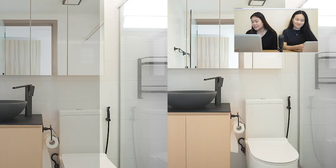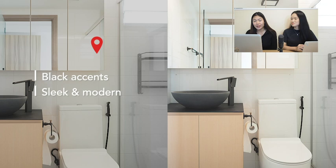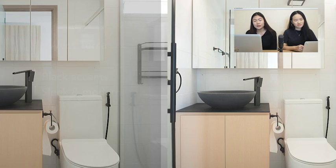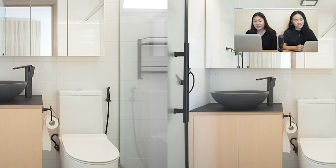Our next bathroom we have is at West Terra. So here you can see that it's a white bathroom with a tinge of black to contrast the lightness of the space. So here you can see that there's a black countertop, black basin, black tap. So I think this gives a very modern feel to the whole bathroom. And it becomes a consistent feature of the bathroom also.